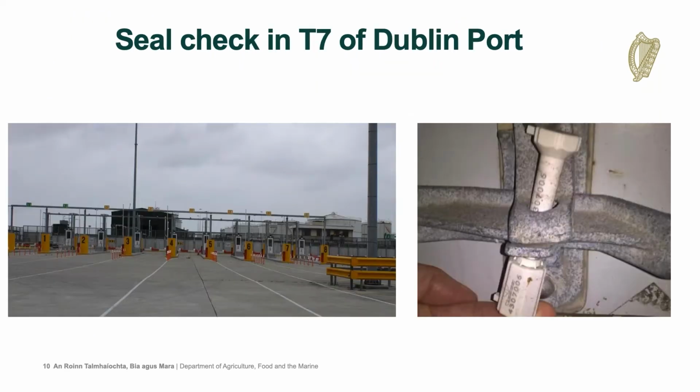In Dublin Port, seal checks occur in T7. The driver hands the health certs to a BCP staff member. The number on the seal is checked to ensure that it corresponds to that on the health cert, and that it is intact. Provided all the checks are satisfactory, the SHED-P is validated by a veterinary inspector, and the consignment may then leave the control of the Department of Agriculture.